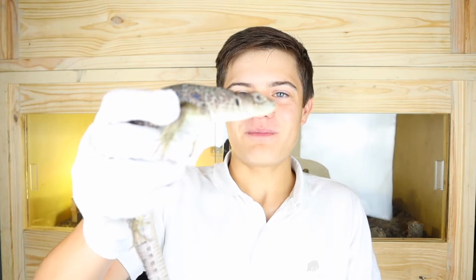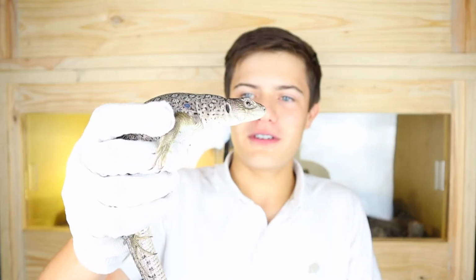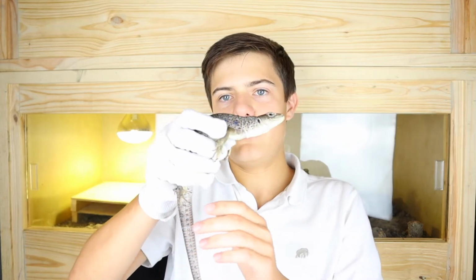I got him about 8 months ago. He is what I think is a male jeweled Lacerta, and he is the first lizard I got, and the only lizard I got before I got these Ackie monitors. And he's definitely really cool. He's really quite a beautiful lizard.